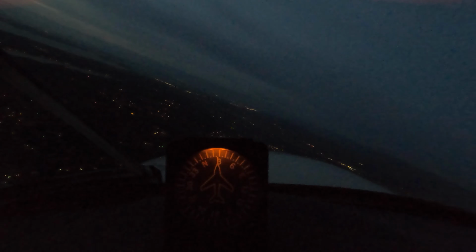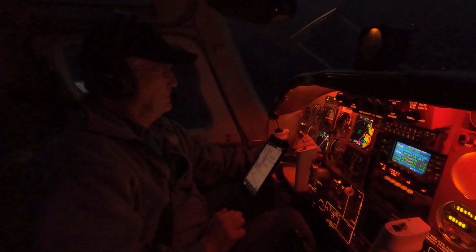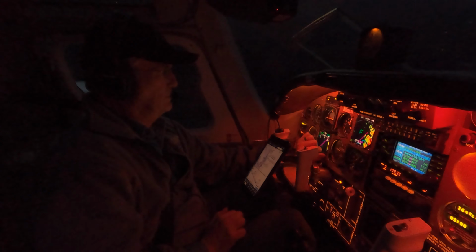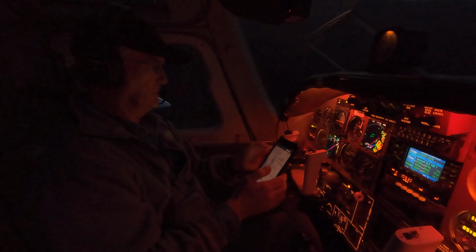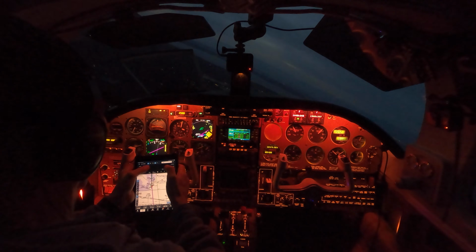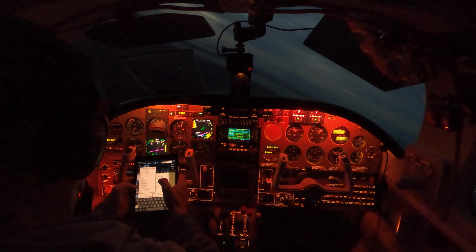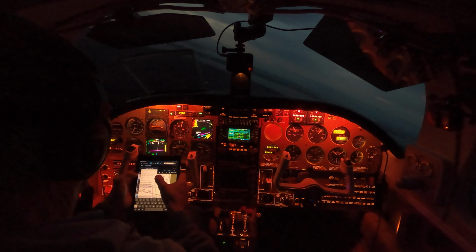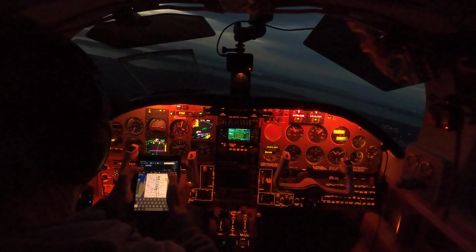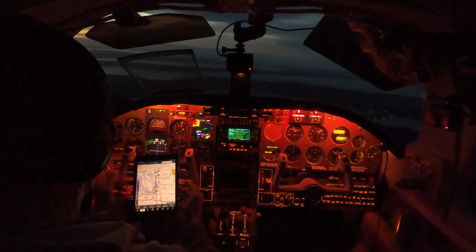Jump ahead a little bit, and it got dark. How about that? So this is about the point where Center has dropped us down to 3,000 feet, which is the altitude that they'll have us intercept the localizer. And they've turned us to a heading of 250, which is pretty typical. It's a base leg, and momentarily we'll get another turn to heading 190 and maintain 3000 till established for the approach.